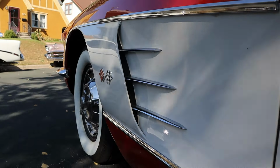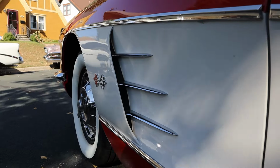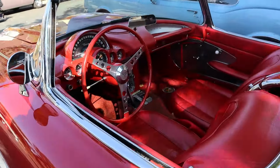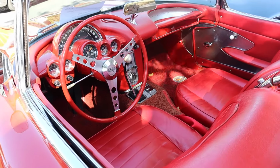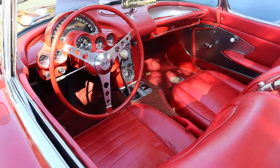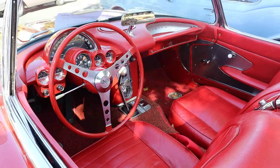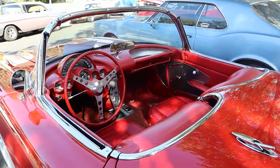Just getting a little nostalgic here. Dad had a Corvette, this color and everything, and I just remember sitting in it as a kid. It was in the garage a lot, of course, and it had the top on it. I'd sit in the garage and just pretend I was driving this thing. Never got a chance to drive it when I got older. It was sold before I got old enough to drive.